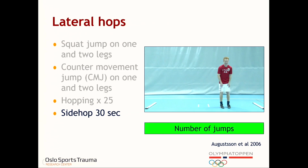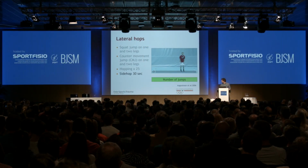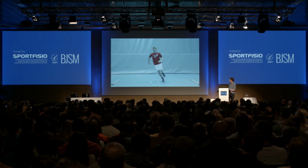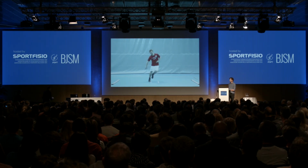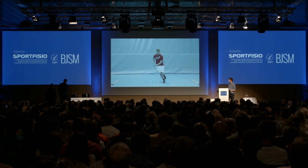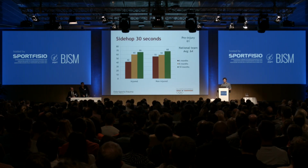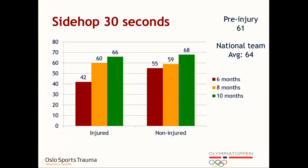And you don't need this system actually to do this test, you can just count. But you also should be careful not to count or give them instruction that if you put your foot on the tape, then it's not counting. So they have to go all the way over. This usually looks like this. This is the same patient, 6 months, 8 months, and 10 months. And you can see for this test also she was more than 100% actually at 6 months.